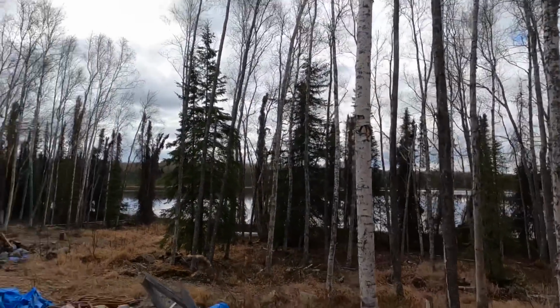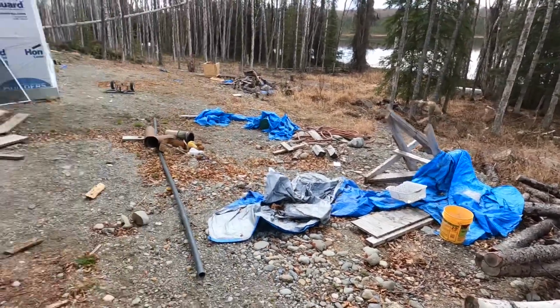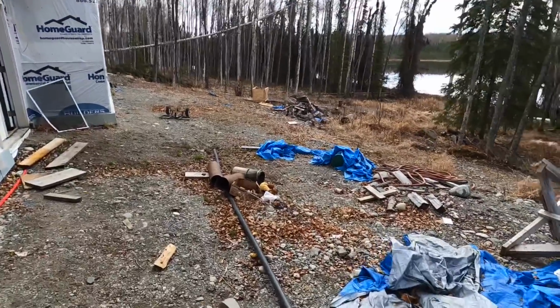So they left construction trash and trees everywhere.